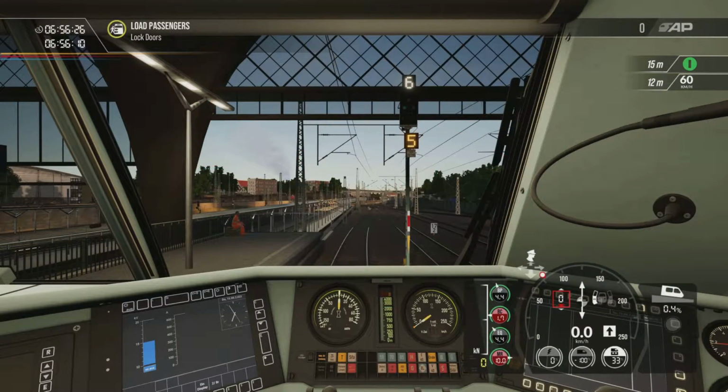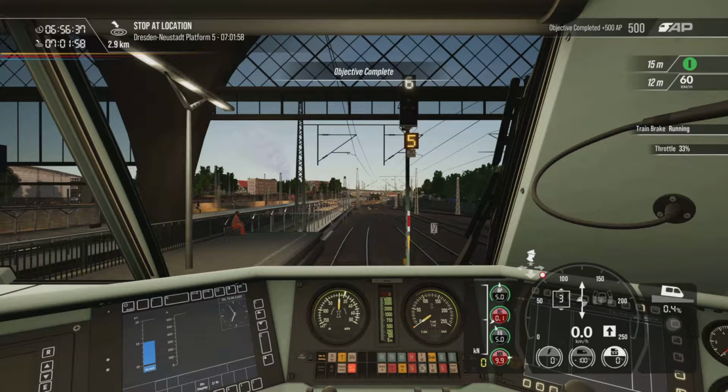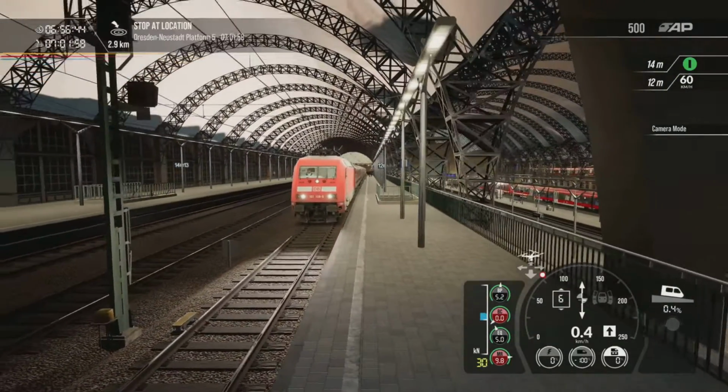Okay, so here we are aboard the cab with the setup procedures complete, so let's lock the doors and commence this service. So, let's proceed to our one and only stop, which is Dresden Neustadt, and this station is just under 3 kilometers away.